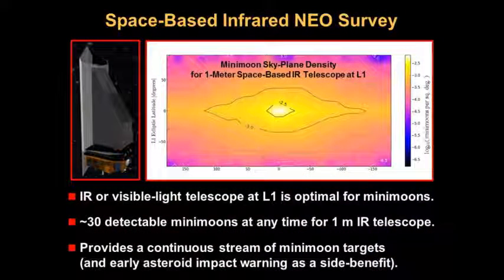If you put a 1 meter diameter mirror with an infrared camera at L1, we think that there would be 30 detectable mini-moons on the sky plane at any time, so that you'd have dozens of mini-moons that were available. They're going to come in and out of visibility, so that over the course of a month or 6 months or a year, you're going to see many, many dozens of mini-moons, and that's extremely interesting to us.